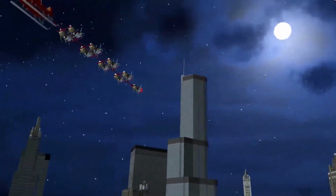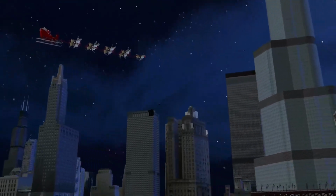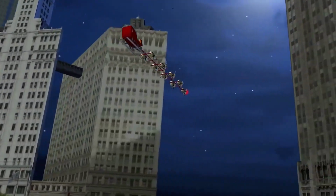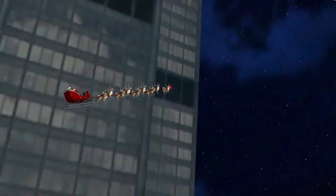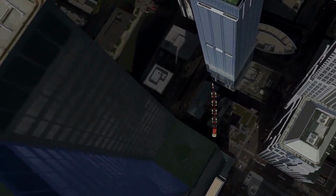Chicago is known for many things, but one of the things Santa likes best when he's there is to get a big slice of deep dish Chicago-style pizza. That will keep him going as he delivers toys throughout the Windy City.